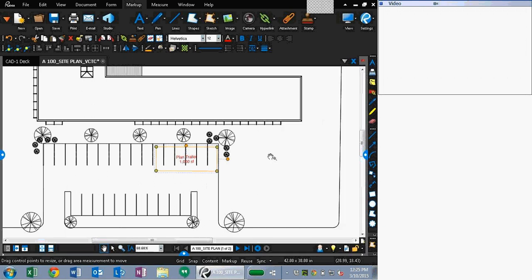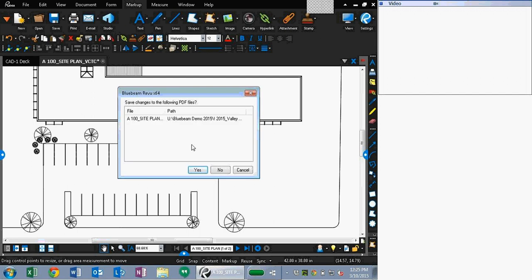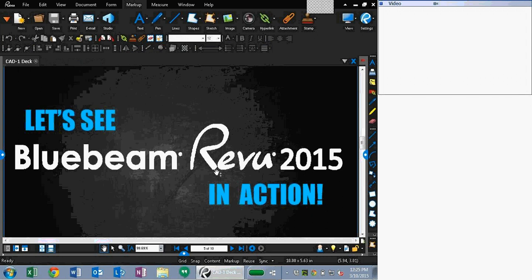So another feature that we added is our dynamic tool sets. It was a really time-intensive process in previous versions of Revu. It was the task of resizing tool sets for use on documents of different scales, because a tool set created on a 1/8 inch equals 1 foot document just wasn't sized properly on a 1/4 inch equals 1 foot document. But now with Revu 2015, the dynamic toolset scaler enables markups to automatically resize precisely and proportionately when used on documents of different scales. This is going to eliminate the need to create those separate toolsets for working with different scales.